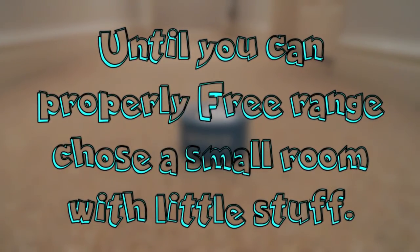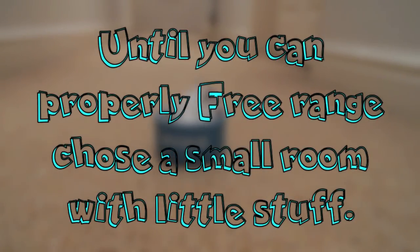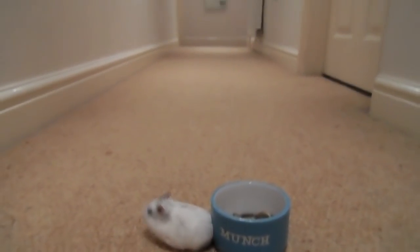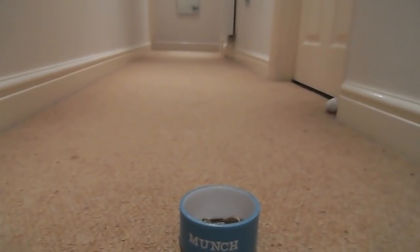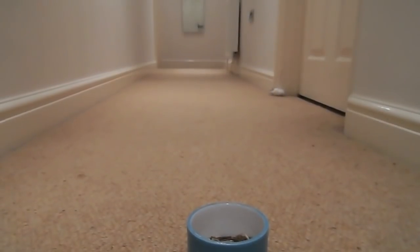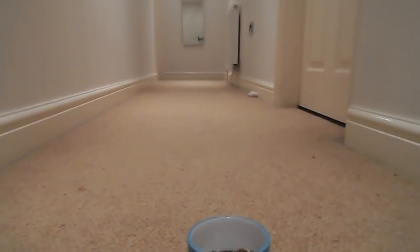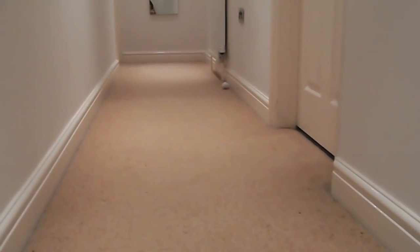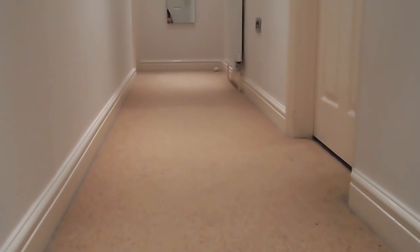Until you can properly free range, choose a small room with little stuff. This is my hall and all the doors are shut and it's a big open space so I can watch my hamster wherever it will go. It's ideal to bring the cage in as well because that way the hamster will feel secure. However, as you can see with Misty, I haven't here. She is running across the hall, which is great because I can see her very clearly. If you have loads of furniture, it will be hard to see your hamster and there's a big chance that you will lose them, so choose an empty space first.